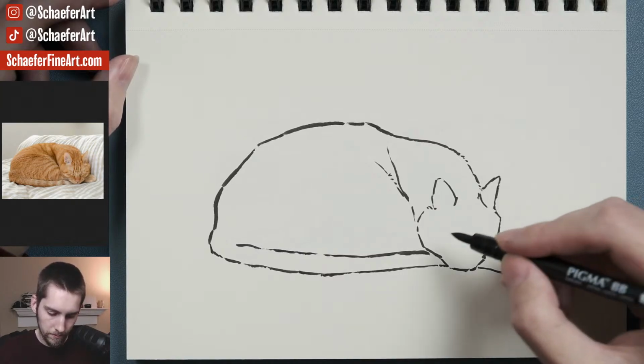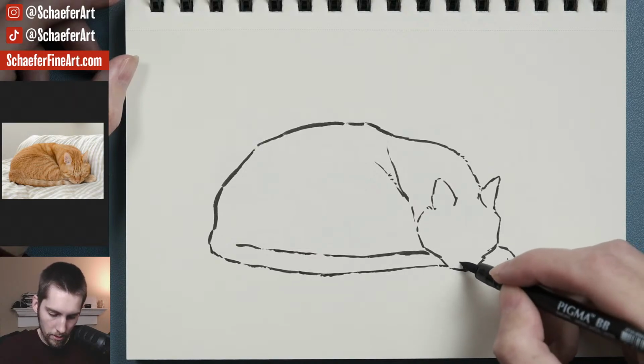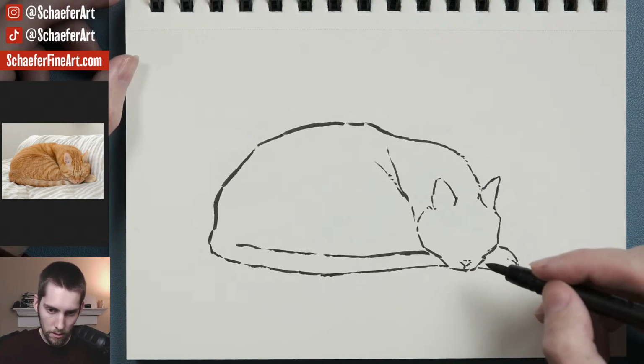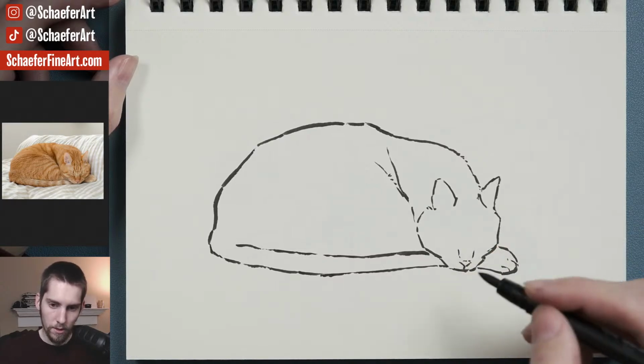Okay. Let's try to draw the eyes now. Or maybe let's go with the nose. Nose is closer to the bottom. Here. And then kind of calculate up from there where the eyes are going to be. Something like that.